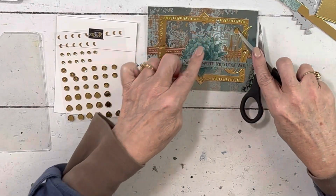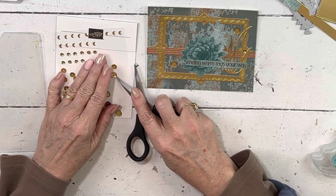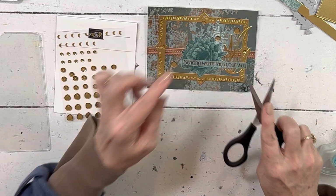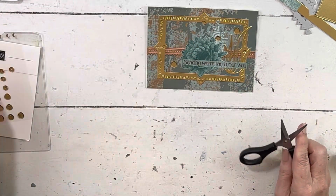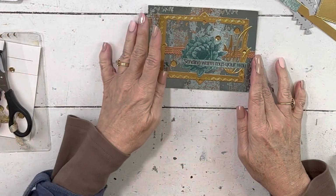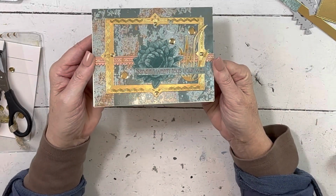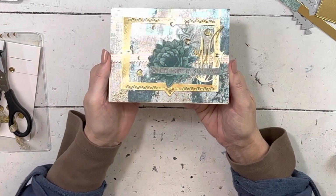And then we'll put 1 of the big circles right here in the middle of this one. I have no idea how many I've done. I'm not going to even count them because it's however many it is. Isn't that fun? And so easy to do. And so sparkly. I wish it was sunny outside.